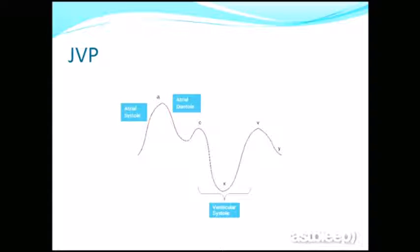Okay. So I feel like JVP is really poorly taught. It's actually quite important, and it's really hard to elicit or see the JVP. First of all, can anyone tell me the difference between the JVP and the carotid pulse in terms of when you're looking for it or looking at it? What else?